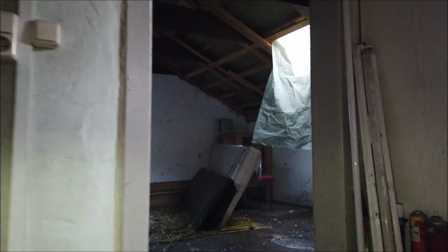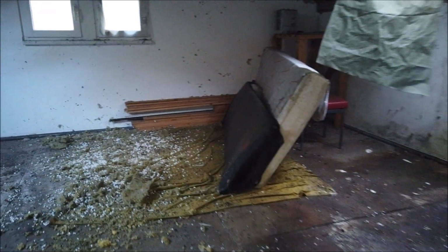Another abandoned building. Let's see how this is. Yeah, definitely not gonna sleep here. It's a bit too scary in my opinion. Let's see how the upstairs is. Yeah, it seems some kind of building that they were building here, but it's abandoned, it seems like.